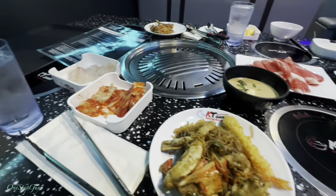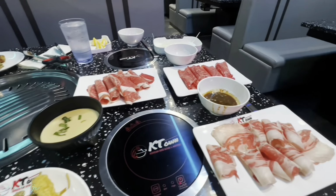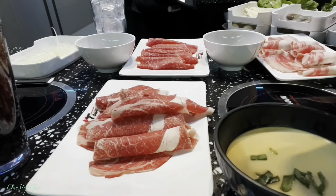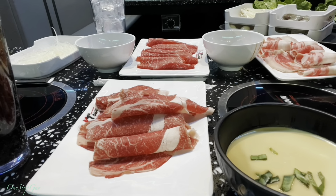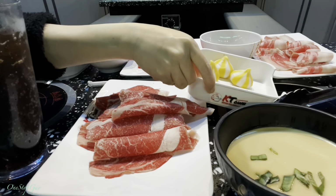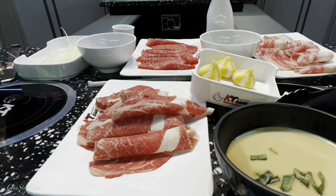Okay? So today, guys, you have two options, okay? Basically option A is select one of the following: barbecue, sushi, or hot pot. Option B is all three selections, but it is $5 more per person. So today, guys, we're gonna go ahead and try out option A.